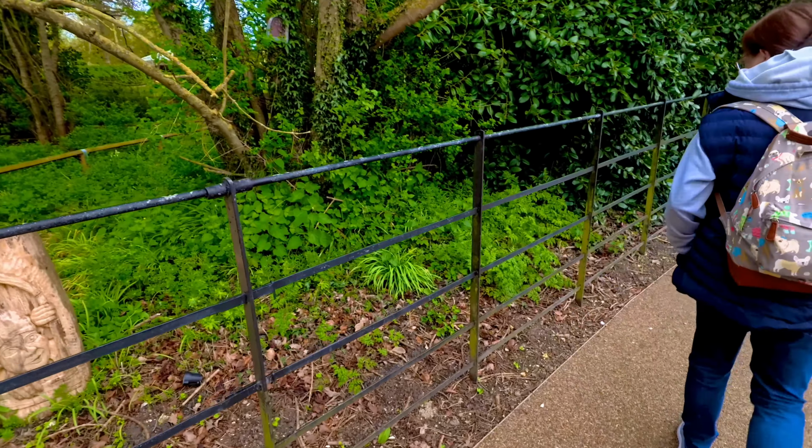Right. Don't know. Well, there's nothing in there. We can't go round that way because it's fenced off, so we've got to go back up the top. There's nothing in those stables back there, so we're going to go back up this little bit of a slope.